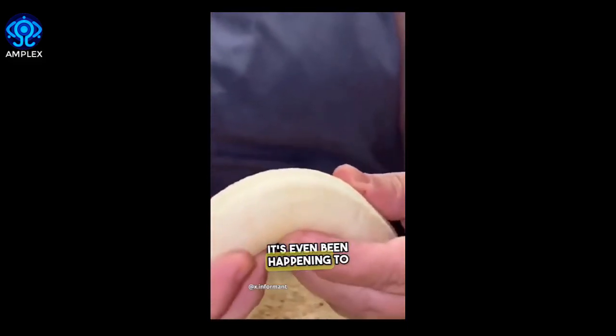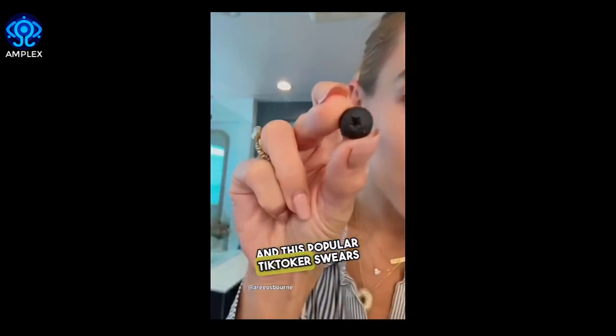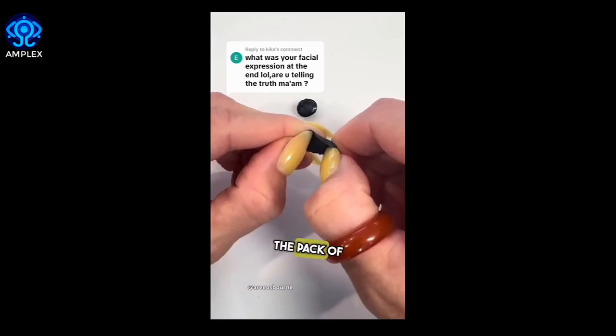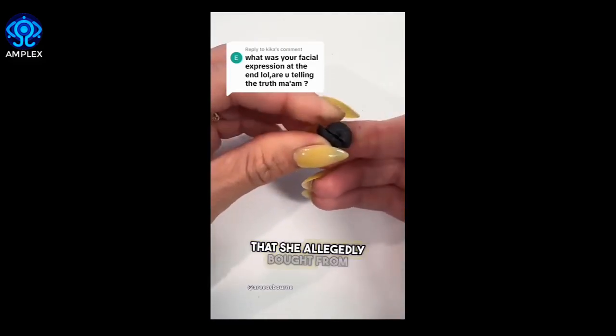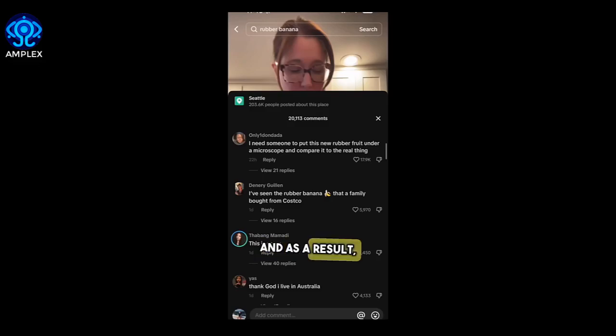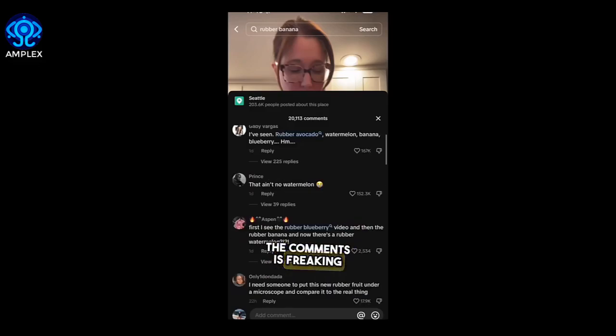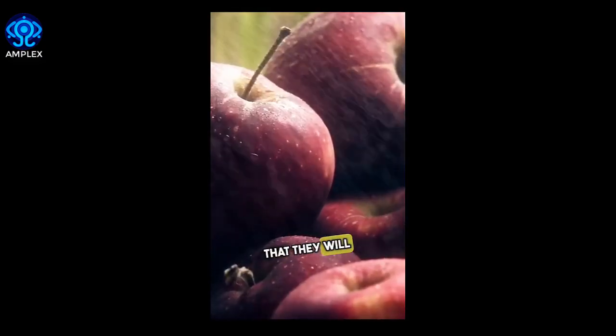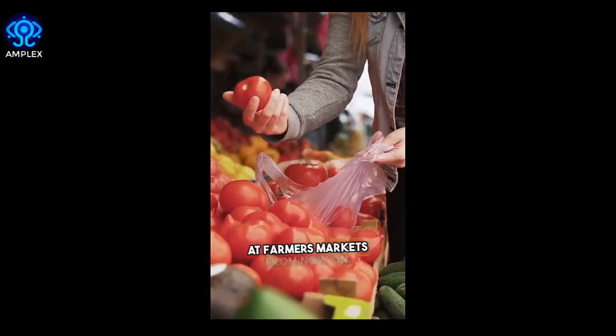It's even been happening to bananas, and this popular TikToker swears that there was a fake blueberry made out of silicone in the pack of real blueberries that she allegedly bought from Costco. "Why is there a rubber blueberry in my toddler's snack?" And as a result, everyone in the comments is freaking out, saying that the fruits are being pumped with growth hormones, and others are saying that they will only be shopping at farmers markets from now on.